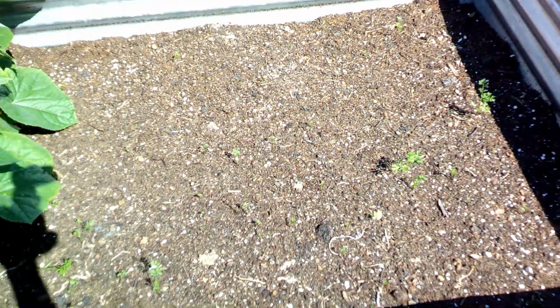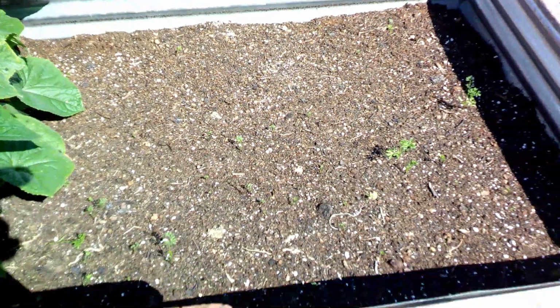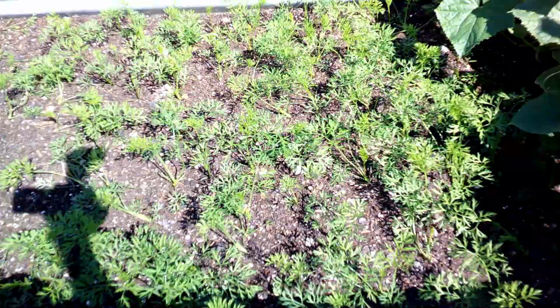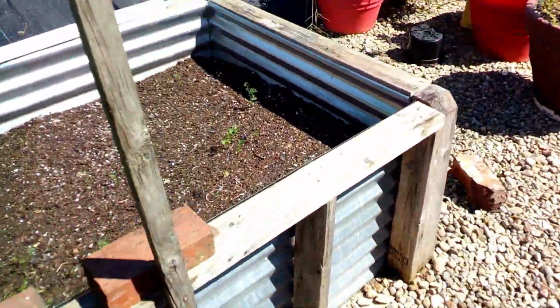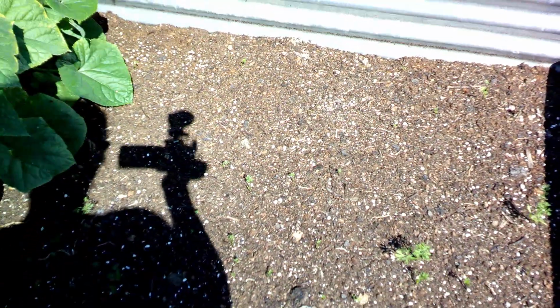This is the number one carrot bed, and this bed is supposed to look like this bed. Why does it not? Because I found an army worm in this one, so that's a pest. It's starting to come out of it now, and luckily they didn't get into the roots. You can see where they were bitten off.